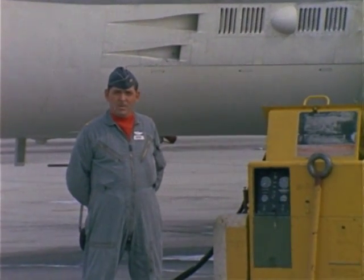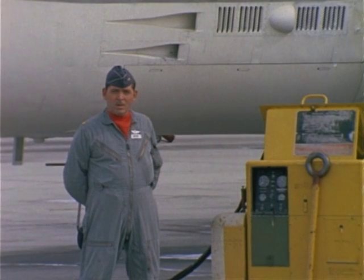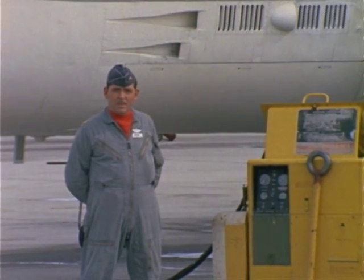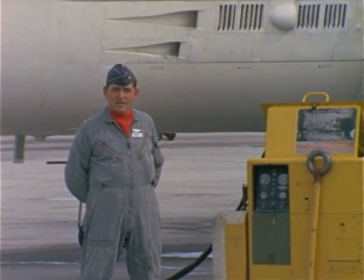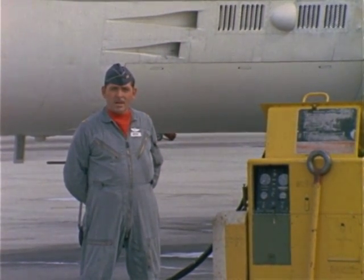The B-52 and the 135 are designed to work together. They give us our global capability. They can keep up with us well enough to refuel us at our airspeeds and altitudes. They can refuel us at night and in all kinds of weather conditions.